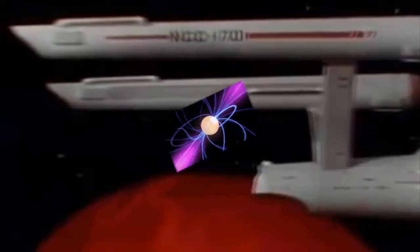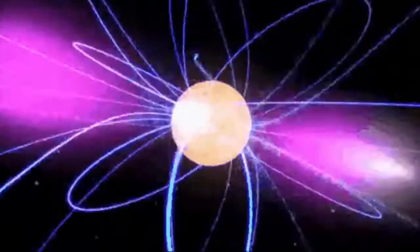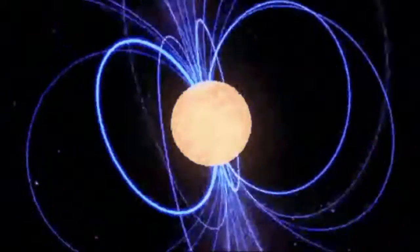Sorry, no space missions today. We're going to be talking about a very interesting phenomenon called pulsars. Pulsars are neutron stars that emit beams of electromagnetic radiation in Earth's line of sight. Like black holes, they are endpoints to stellar evolution.